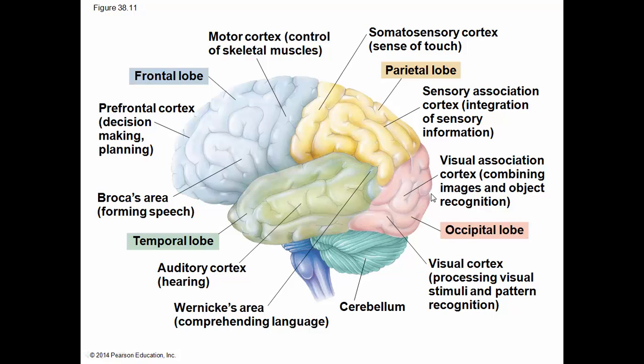The occipital lobe is mostly associated with the visual cortex, the object recognition and combining images. Here are your eyeballs up in the front, and they shoot that information straight back to the visual cortex. Here's the cerebellum, which, as we talked about, is responsible for physical coordination. There's Wernicke's area right up here in the upper region of the temporal lobe. That's associated with comprehending language. And there's the auditory cortex, responsible for hearing in particular. So it's good that hearing and language comprehension are right close together. And that's all together on the temporal lobe.